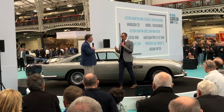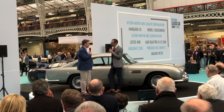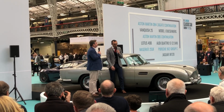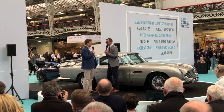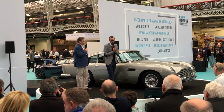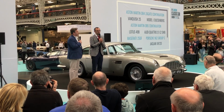You'll have to, I should have done my research before, but there were two Bond cars that were used in the film. Yeah, correct. There were two cars actually used in the film itself, one of which no longer exists. The story behind that we will never know, but it was in a collection in America and was famously stolen and has actually never, ever been seen since.